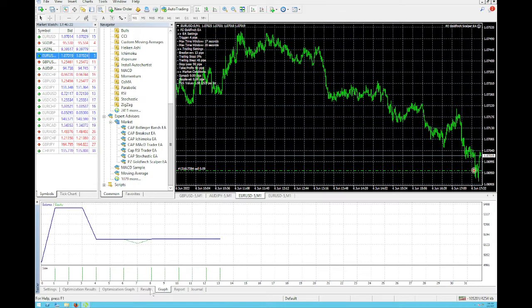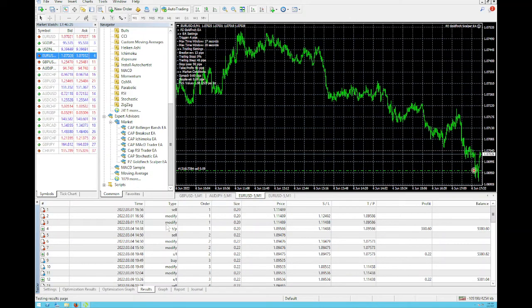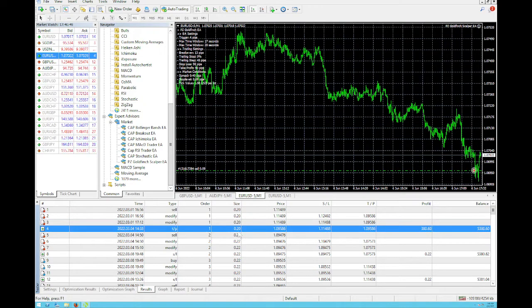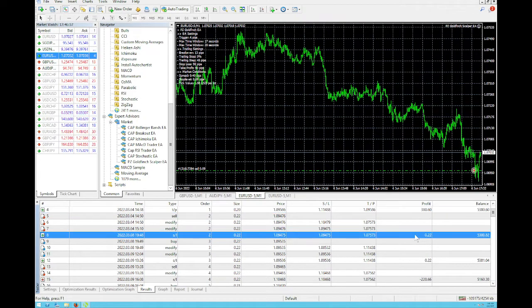Some of that is the actual results here, and a lot of times I do catch things. So this was modified twice. This means that the trailing step is working. Now let's see. Right here, this is it moving the stop loss. The take profit has been staying the same, and it looks like it hit the actual take profit. Yep, it hit the take profit on this one, and you got a 380 take profit. This one, it hit the break even. It moved it twice, and it got a 22.